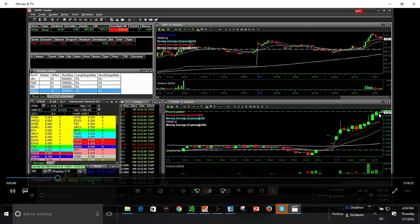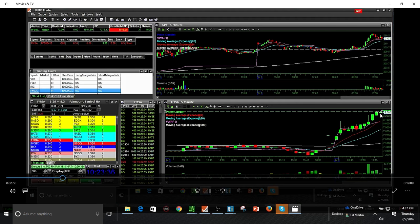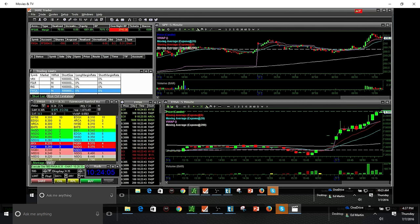Now, the problem with this is it rejected it, and this was a little bit early entry, because normally I like to see it reject and then give me a red candle, or really open weak. This one didn't, but I jumped on it anyway because watching the SPY, it was weak, it was coming down, but I should have paid more attention to it being on the 9 and all of that. But it was what it was. I was in, so it was up to me to manage the trade. So my goal was a VWAP, which was down here about 810. So that was my target.